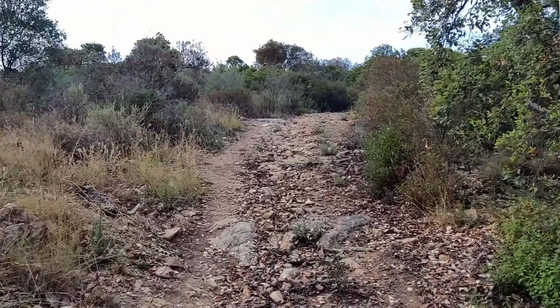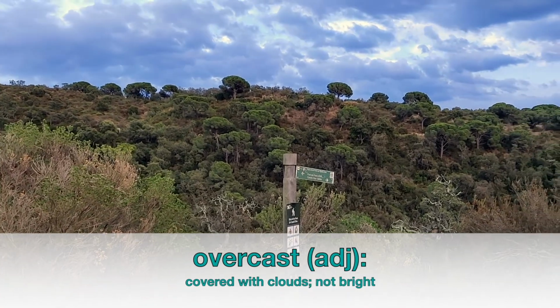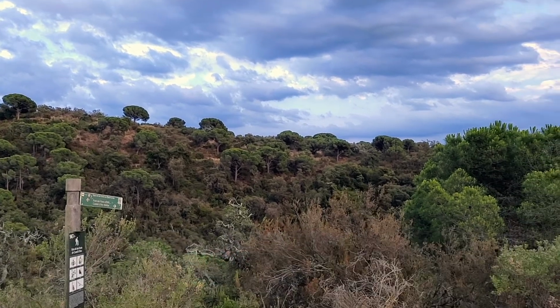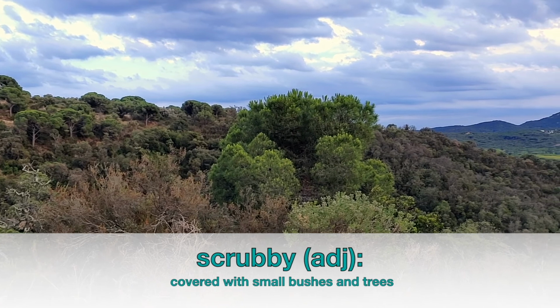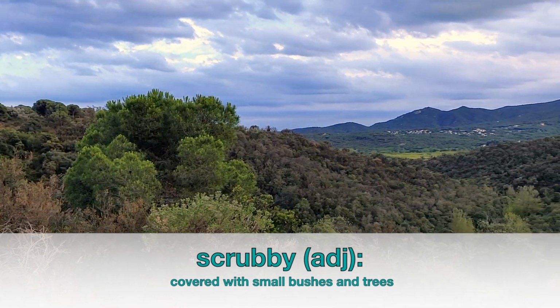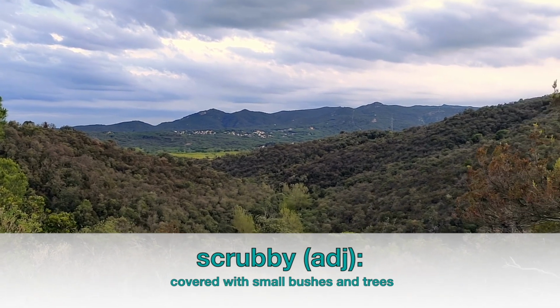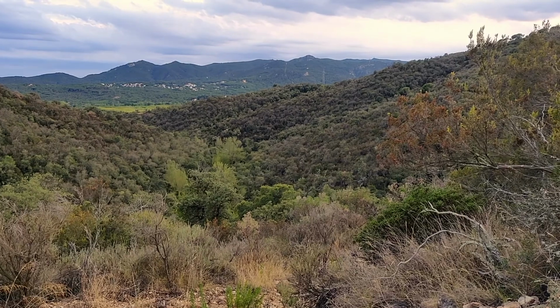It's very dry again now. The last few days here have been quite overcast, which means it's been a lot cooler. And it's been a pleasure to be able to walk in this dry and scrubby Mediterranean environment. I love the pine trees that look like a kind of broccoli. I think you can probably hear the breeze.